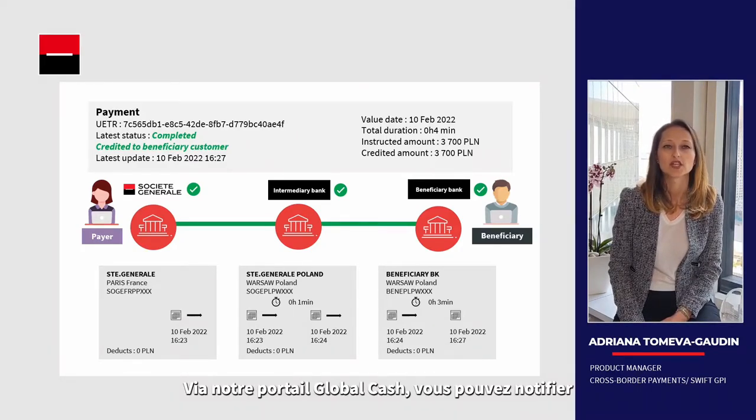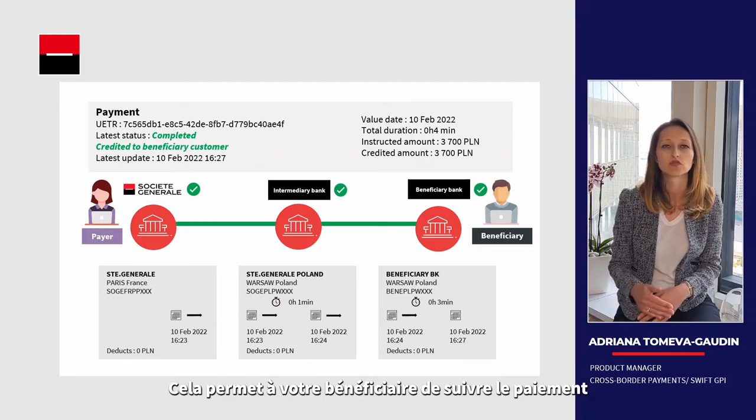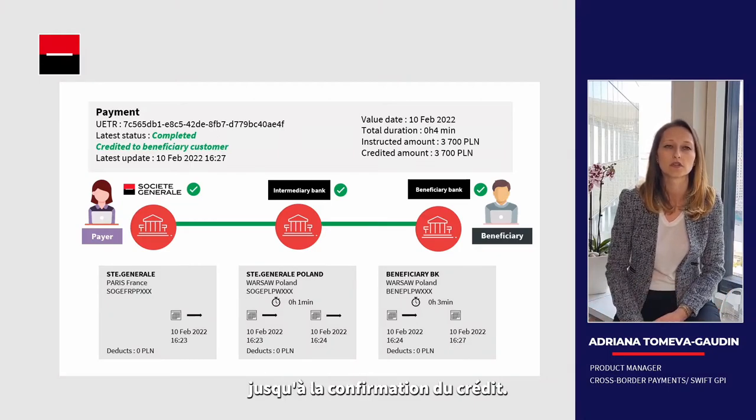Via our Global Cash portal, you can notify the payment execution to the beneficiary by giving him a link to access the GPI tracker information. This enables your beneficiary to track the payment up to the credit confirmation.